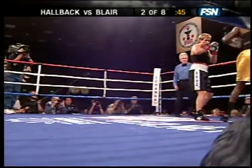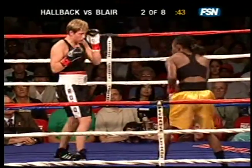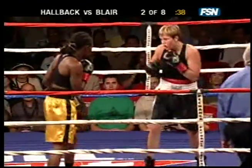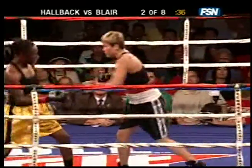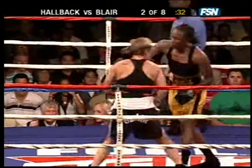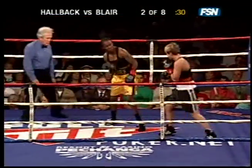She keeps pressing the pace. Is that the right formula for her, do you think, Holly? Terry Blair? I think that with Terry Blair, that's always been the way she's fought. And I know that when I fought her, she didn't slow down even in round 10. So it might be her way of wearing her opponent down. We'll see as the rounds come on.